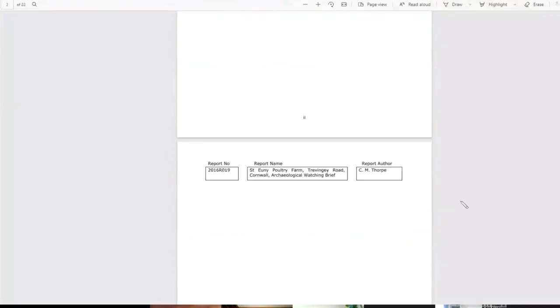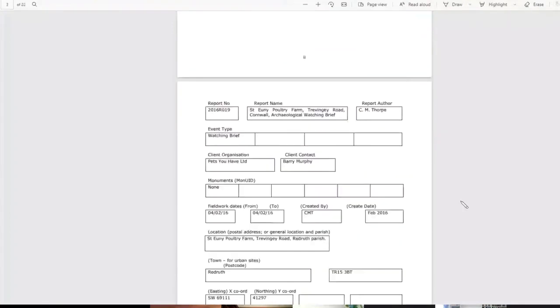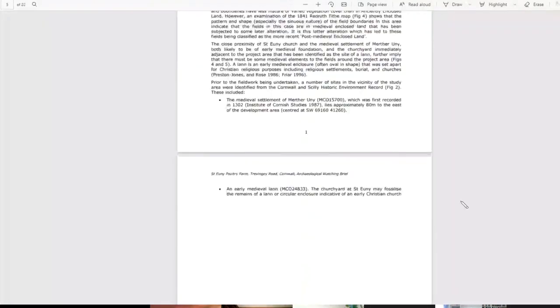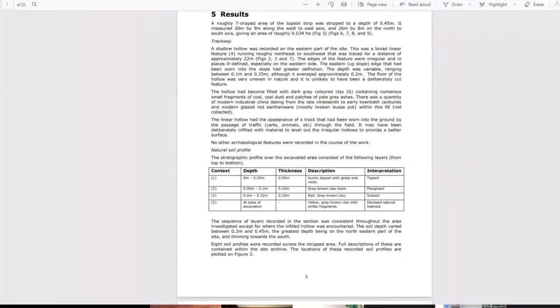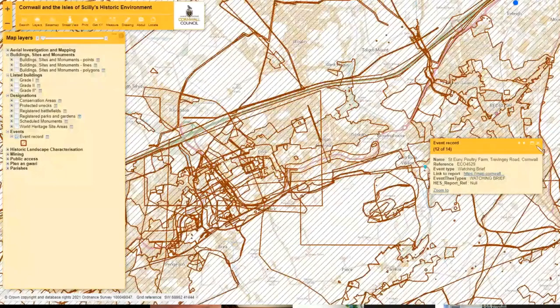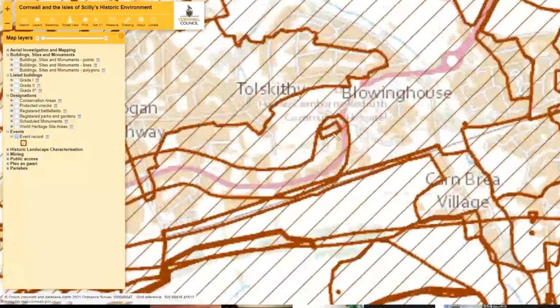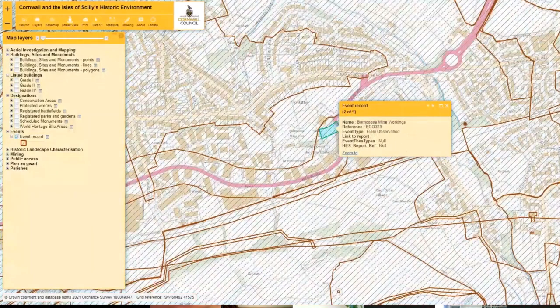So you can download these as PDFs. This one's a short report that was carried out by Carl Thorpe. I remember helping him sort out the cover. And yeah, so you have all the information in here about what happened on that. There are thousands of them. Some of them are useful, some are not. Some of them you'll find have a report number. So they'll say ECO 3081 here, and it'll say report project file, or sometimes they'll just say null.